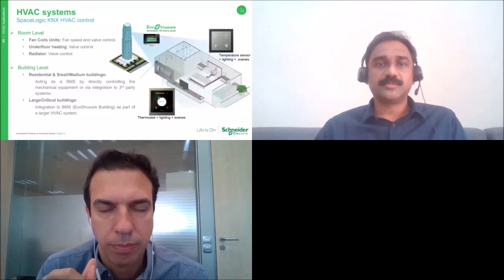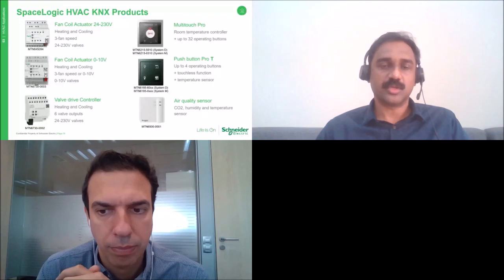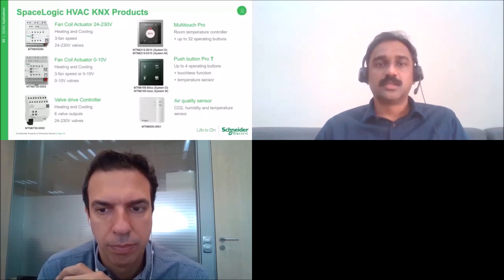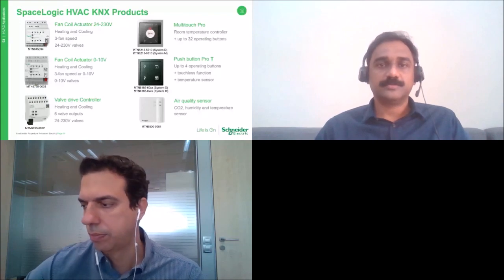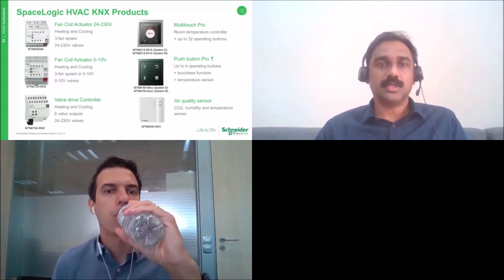So now let's see some of the devices in the KNX based on the application. We'll go through a fast review of the features of this product, then we will go to the application of each of these devices. Coming to the DIN rail actuators, first we'll take the 24 volt and 230 volt fan coil actuator, which is suitable for 2-pipe and 4-pipe operation.